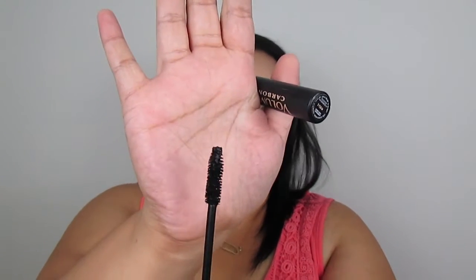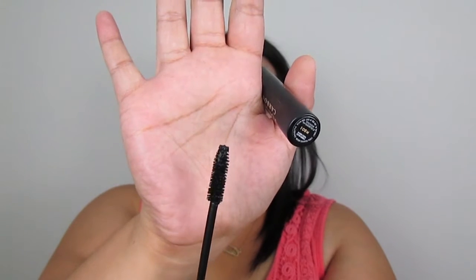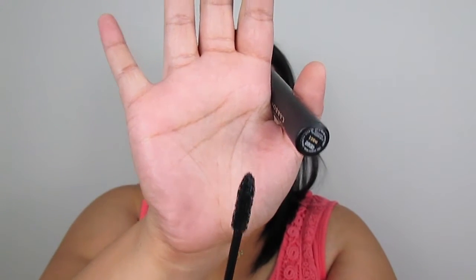So my first favorite is this L'Oreal Voluminous Carbon Black Mascara. Now I feel like I was the last one to jump on to this train, but a lot of people do love this mascara and I can see why. This mascara is so good at separating the lashes, making them very, very black, like the name says. It does a great job with volume and length as well.